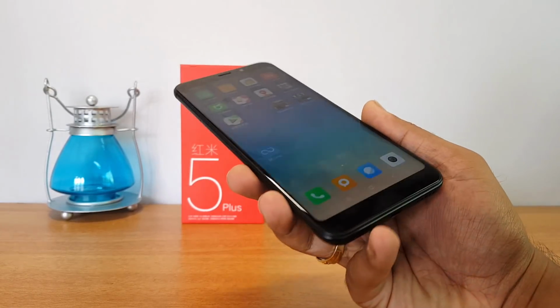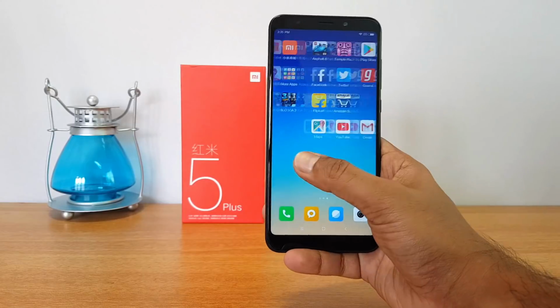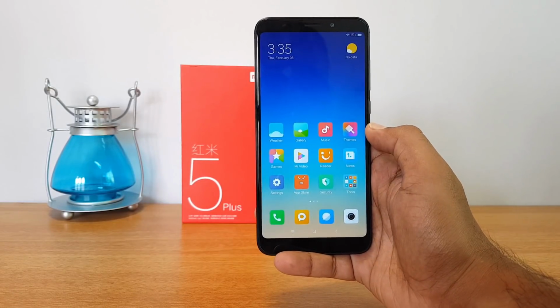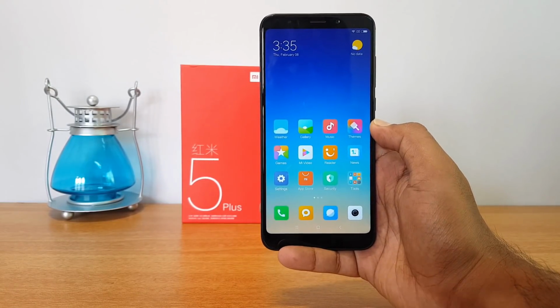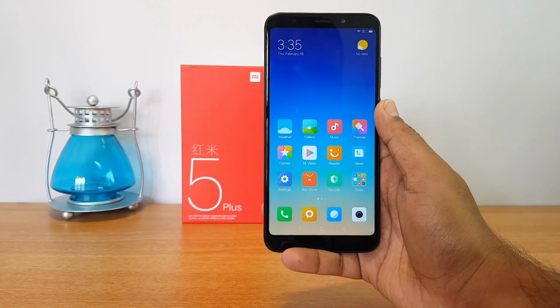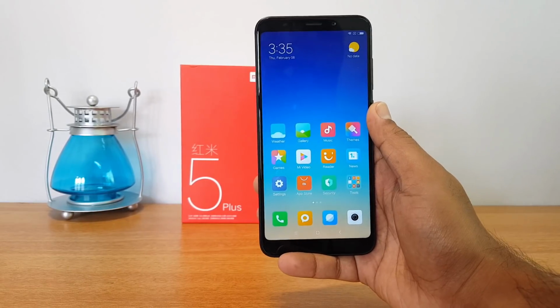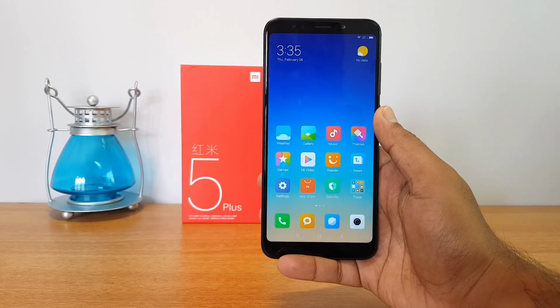So overall we feel the 18:9 display, probably the first in a Redmi smartphone from Xiaomi, looks pretty good, and the display is definitely nice and has punchy colors. So that's the display aspect, the first 18:9 display from Xiaomi under the Redmi series. Now next up, let's talk about the software.